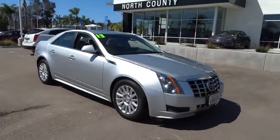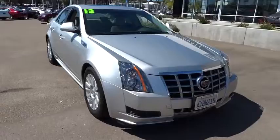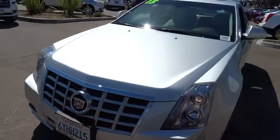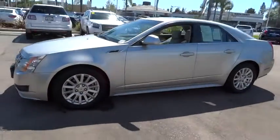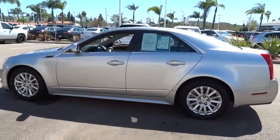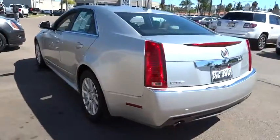The 2013 Cadillac CTS. The CTS is a well-sorted blend of all-American style and European-inspired tuning with a cutting-edge design. The luxury CTS blends elegant styling, performance, and exceptional fuel economy. This vehicle has less than 30,000 miles. Here are some of this vehicle's great options.